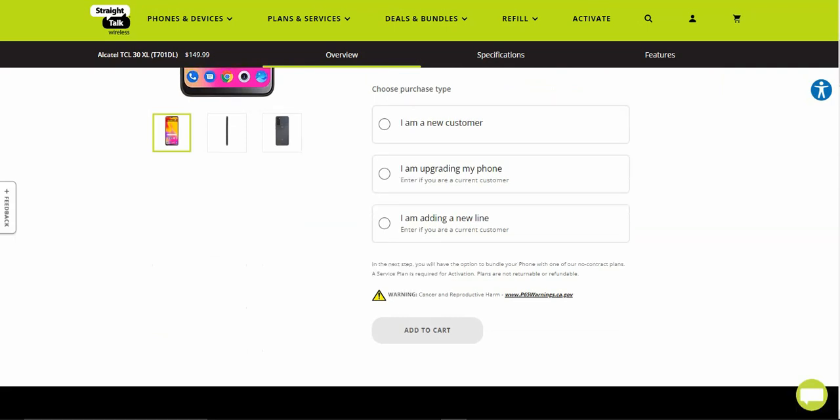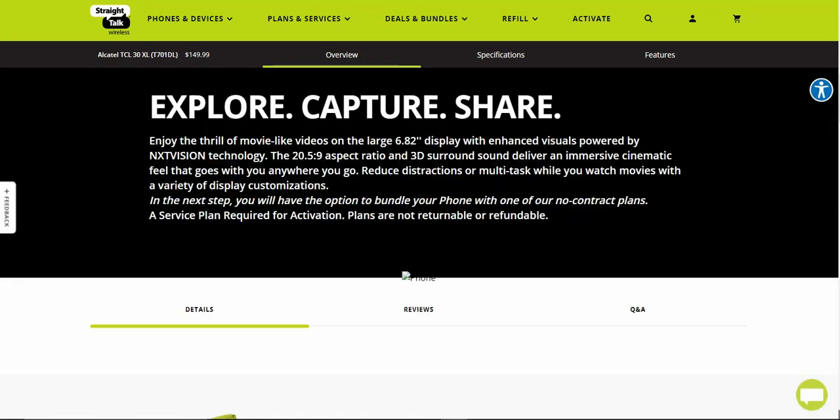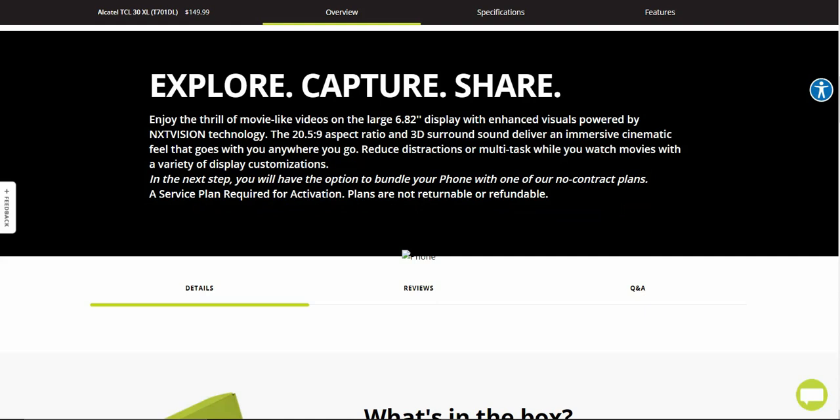And this one's currently not in stock right now. It says, explore, capture, share, enjoy the thrills of movie-like videos on the large 6.82-inch display. Enhanced visuals powered by NXTVISION technology. The 20.5:9 aspect ratio and 3D surround sound delivers an immersive cinematic feel that goes with you anywhere you go. Reduce distractions or multitask while you watch movies with a variety of display customizations.